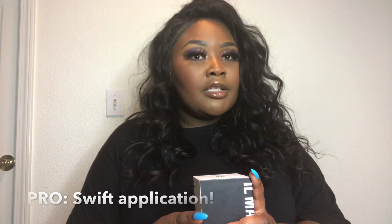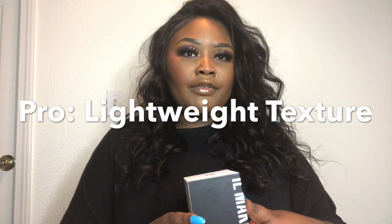It is easy to apply, so easy application was another point that I thought was really good. Also, it is very lightweight for a full coverage foundation, which I like a lot as well. It's really hard to find full coverage foundations that do not feel crazy heavy. So this one doesn't feel heavy at all. I still have it on my face and it doesn't feel heavy or cakey. It honestly feels lightweight and like I don't really have anything on. So I always appreciate that texture. That's one of my most favorite textures.